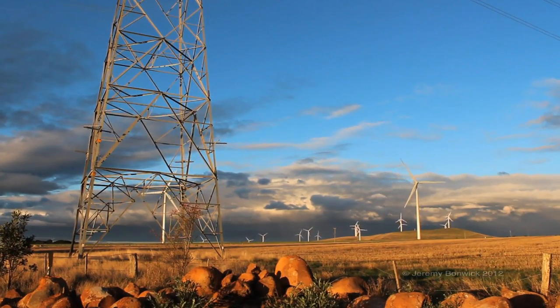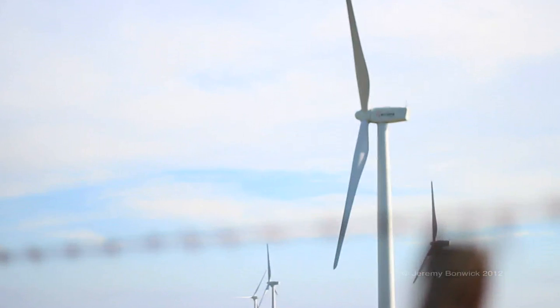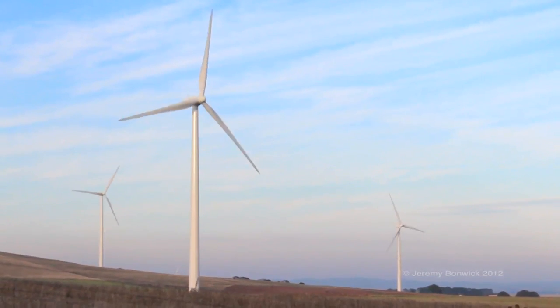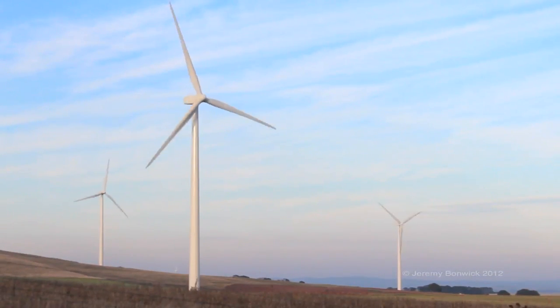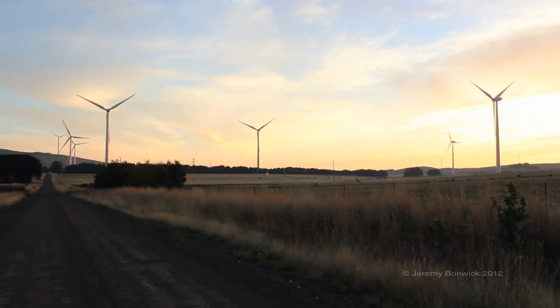Our company has built about 280 wind farms around the world. About 150 of those are in Spain. Community opposition to wind in Spain is largely unknown, but certainly in countries like North America and Canada and in Australia, there is a reasonable level of opposition to wind farms. In my way of thinking, it's a positive because it's actually helping to minimise our carbon footprint.